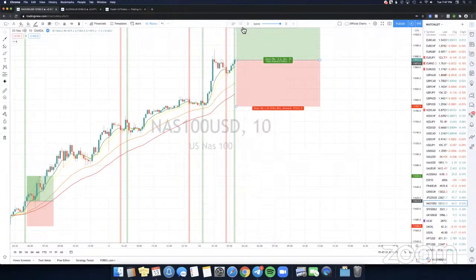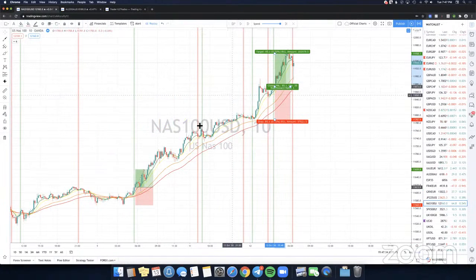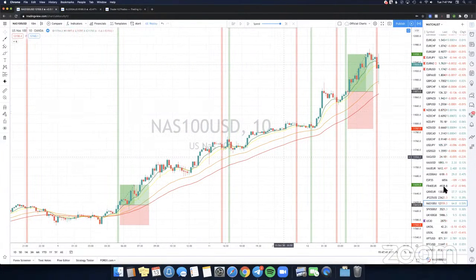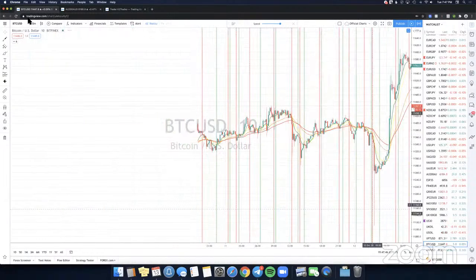And then you pretty much just let it run. And there you go. We hit another full TP. So as you can see, that's a pretty safe rule of thumb for any asset. You can use this for indices. You can use it for Bitcoin, like I went over earlier. We put our stop loss at the previous swing.